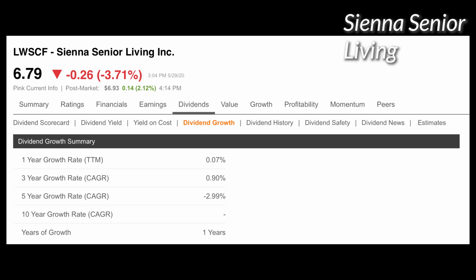Currently, Sienna Senior Living has a forward dividend yield of 9.51%, and they pay monthly. They have a dividend growth rate of negative 2.99%, and I think this is over roughly a 5-year period. This might just be the nature of them trying to build up more properties and not being able to pay out as much. However, I think that eventually this dividend growth rate will turn positive as more and more people enter these retirement homes.